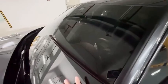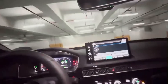Ayun pala guys, I put medium tint on the car. But they did charge me for this, 3,000 plus. So, Ford din. Pero ito, grabe. Honda ha. Nag-charge ko ng extra tint. Anyway, ito yung sinasabi ko guys.